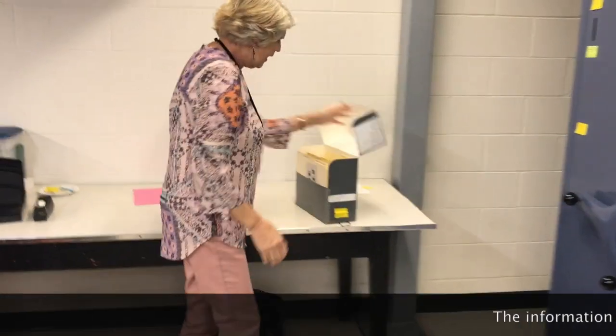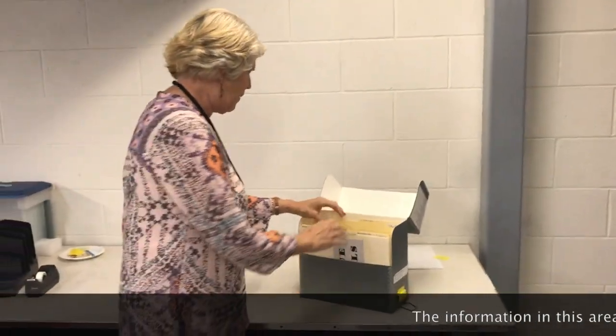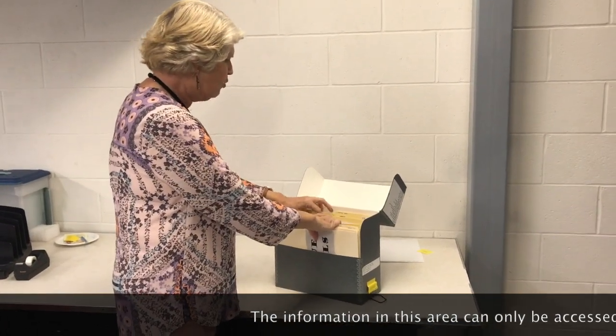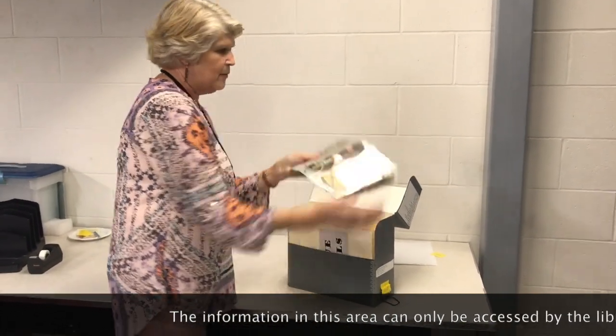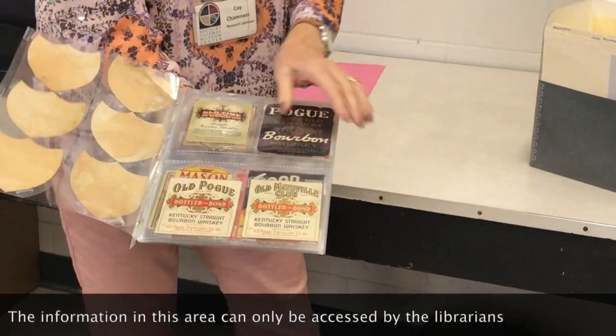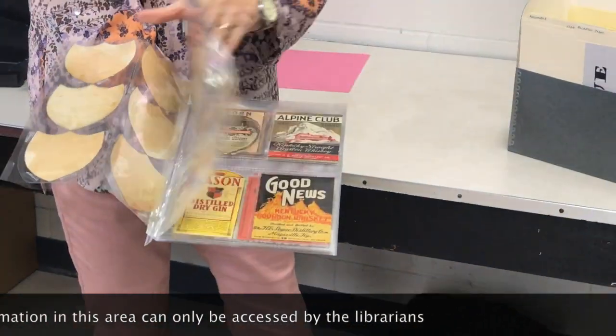These boxes contain just a variety of information. This is probably one of my favorites. These are the Pogue labels. So these are some of the old labels that go to the Pogue distillery. So I find those very interesting.